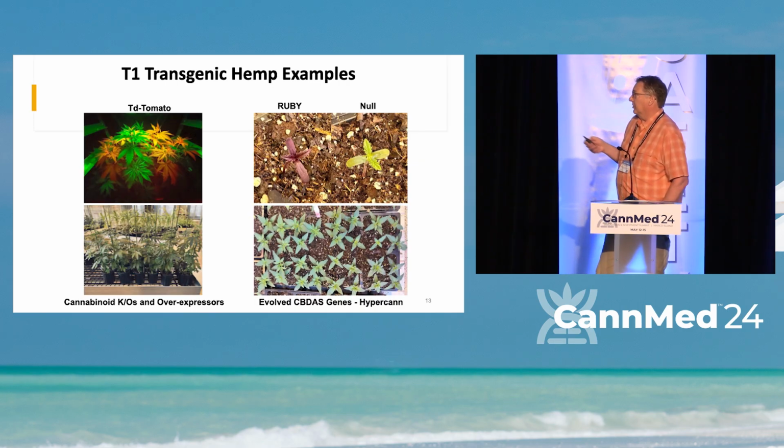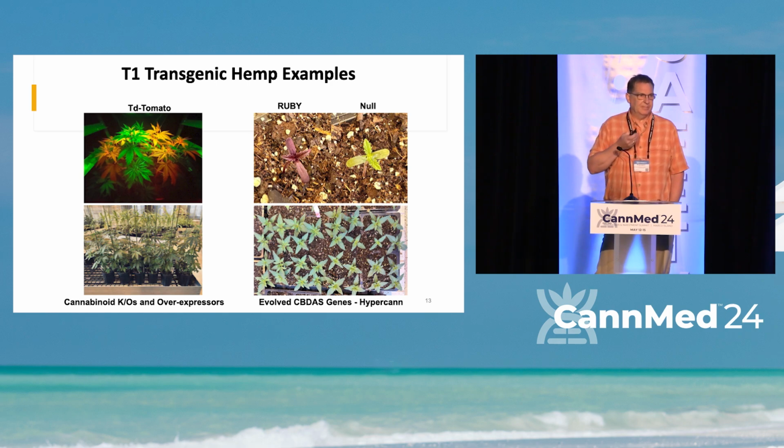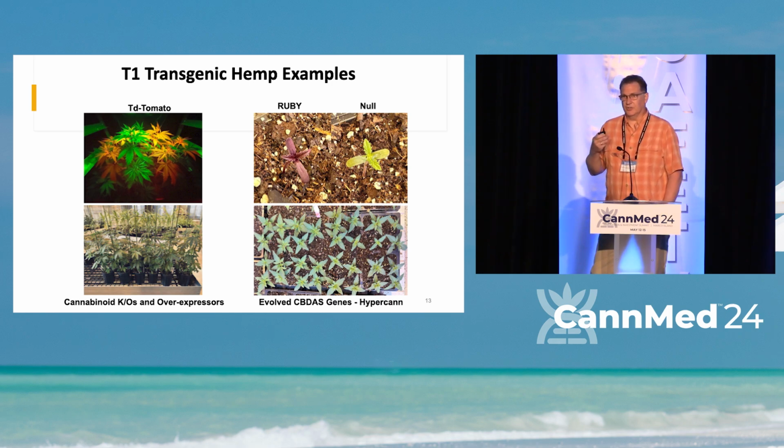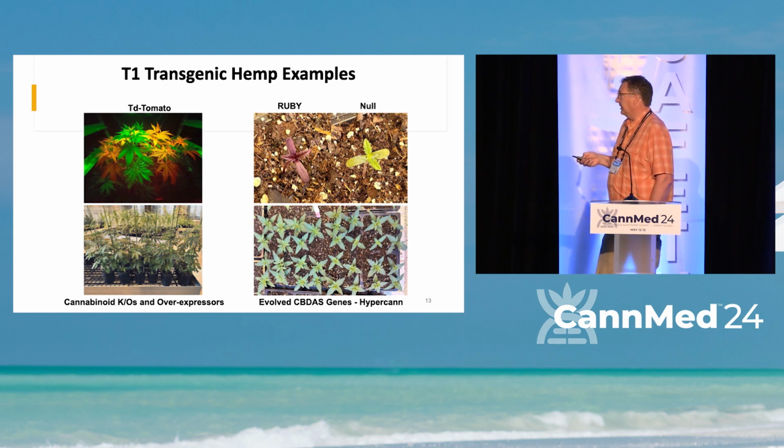Some other examples of our T1, so that was the tdTomato. We put a gene called Ruby in. Ruby is a set of 3 genes that make beets red. So if you eat beets, that's the gene. We put that into hemp, and we get a plant that's totally red compared to the null. This is an overexpression of that gene. Then we've made knockouts, we've made overexpressors, and we've made some other plants for private companies where they're using evolved CBD synthase or THC synthases to see if they can change ratios in the cannabis plant.